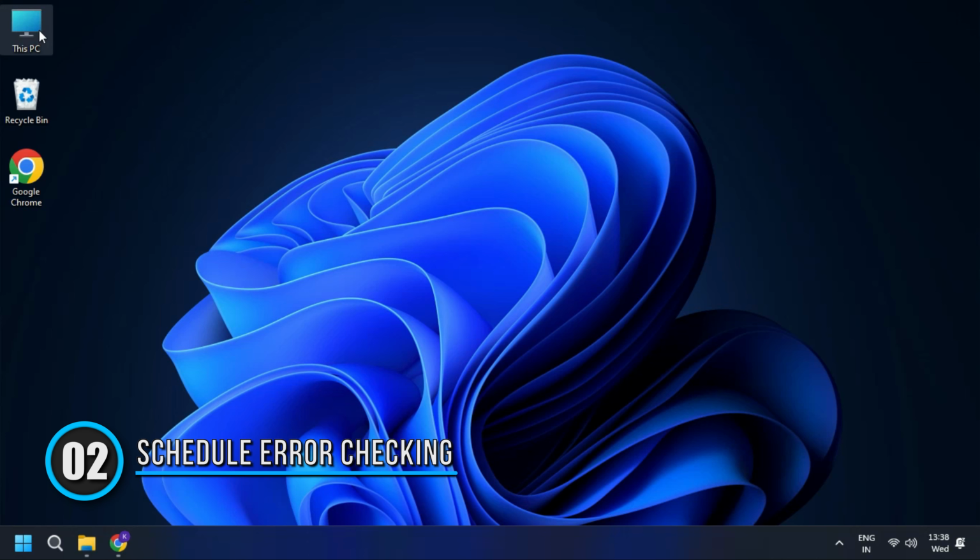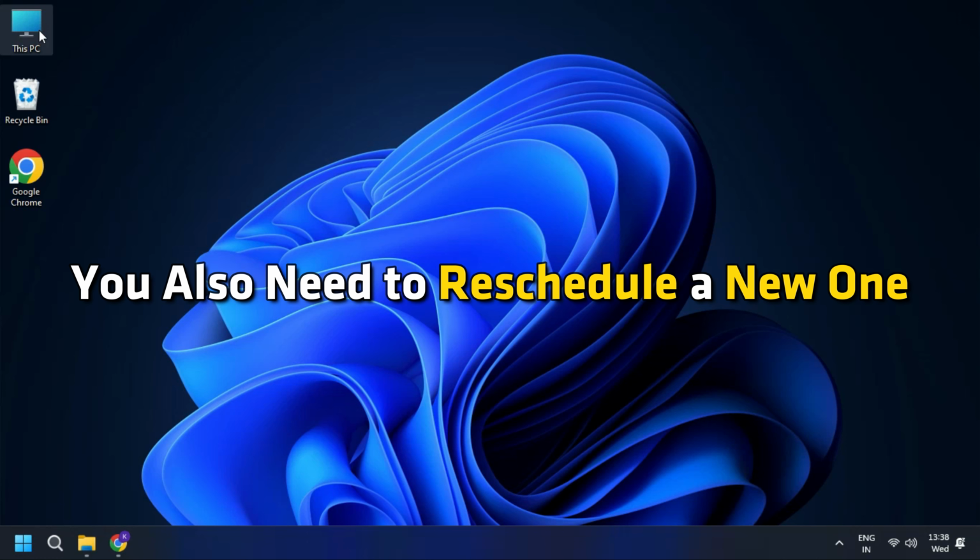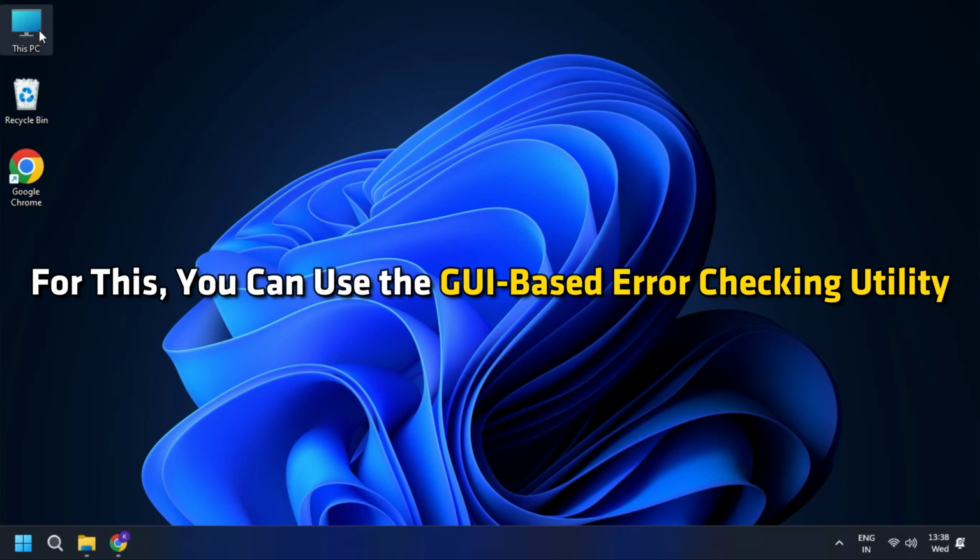Method 2. Schedule error checking via drive properties. Well, now that you have taken the first step and cancelled the Chkdsk operations, you also need to reschedule a new one. For this, you can use the GUI-based error checking utility.